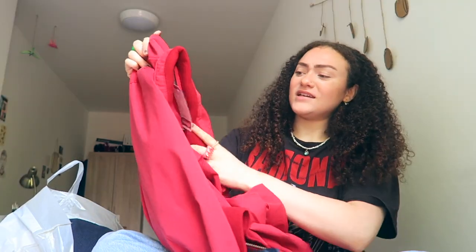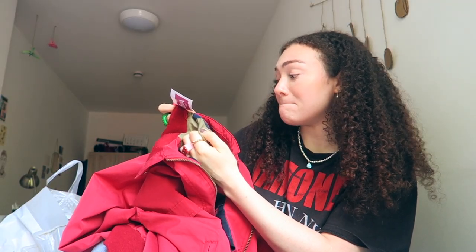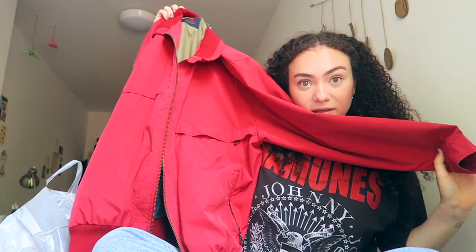I got this red bomber jacket. I don't really know what it is. It's a Harrington jacket. This is by the brand Melka. Quality menswear. So, you know, really, I shouldn't be wearing this because I'm not a man. And it says it's an extra large, but I mean, it fits me kind of perfectly. So I'd say it's more like a medium large. But yeah, is this not just so me? I love this color, and I love things that kind of look slightly faded, like someone's worn it before me.